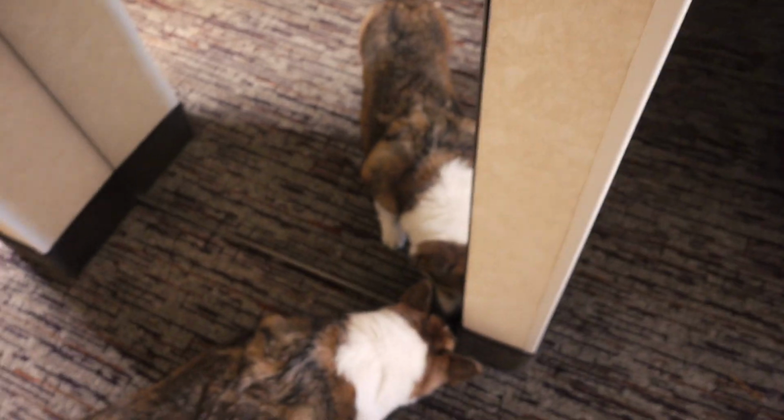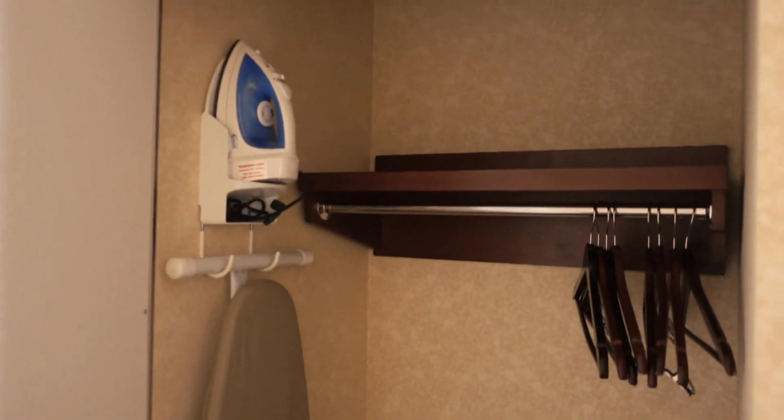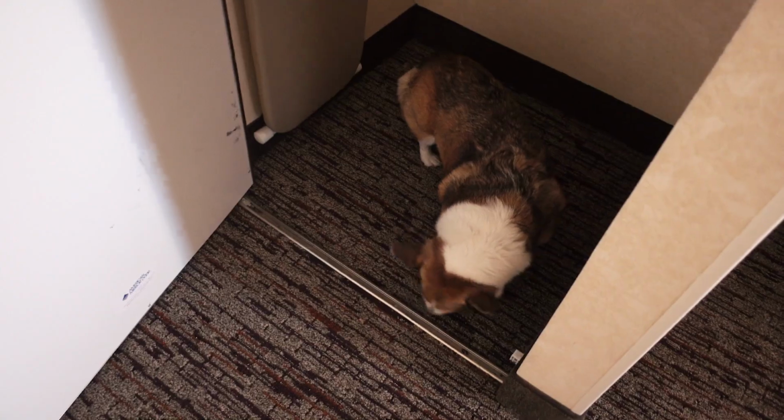And yeah, oh, I didn't realize that this is a closet in here. I was wondering where the closet was, but there's a little handle here. And excuse me, I don't want to hurt you. Watch out. Nice size closet with an iron and ironing board. And it can fit in there.